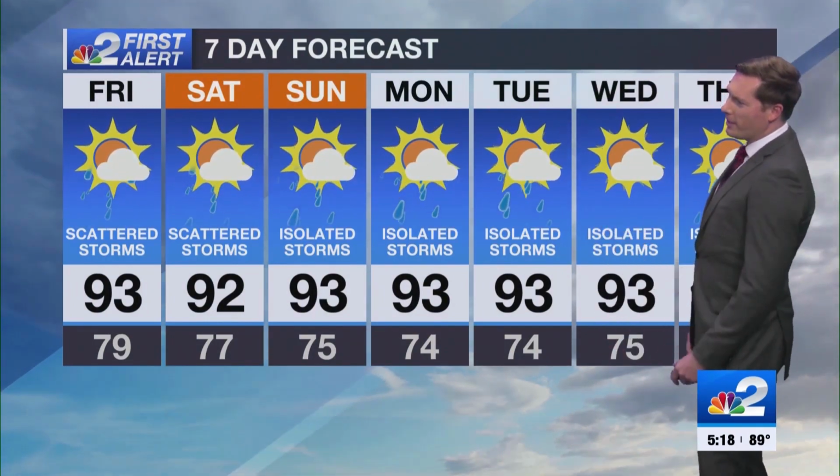7-day forecast keeps temperatures and conditions about where you'd expect them for Labor Day this weekend here as we get toward the upcoming holiday. High temperatures for the next 4 days expected to consistently top out in the low to mid-90s, with nighttime lows only dropping off into the mid-70s.